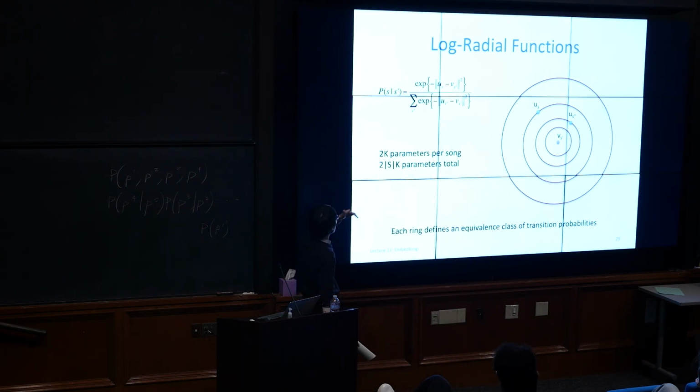And then in total, to learn that, we get 2 times cardinality of S, so the number of total songs in our data set times the dimensionality. So again, this is much lower than cardinality of S squared. So it's a lot less complex to do. So we can solve this problem using this embedding.